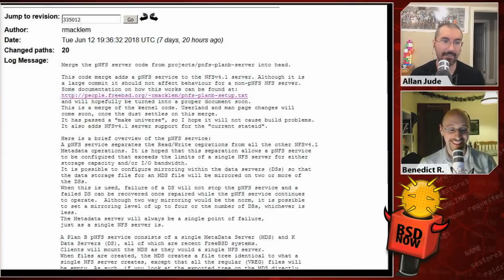Kind of. So an NFS service consists of a single metadata server and some number of data servers, all of which are recent FreeBSD systems. Clients will mount by negotiating with the metadata server, just like with a regular single NFS server in the past. When a file is created, the metadata server creates a file tree identical to what you would get on a normal NFS server on the metadata server, except all of the regular files will actually be empty. As such, if you look at the exported tree of the MDS directly, you'll see that it's just a bunch of 0-byte files. Each of these files will have 2 extended attributes in the system attribute namespace.